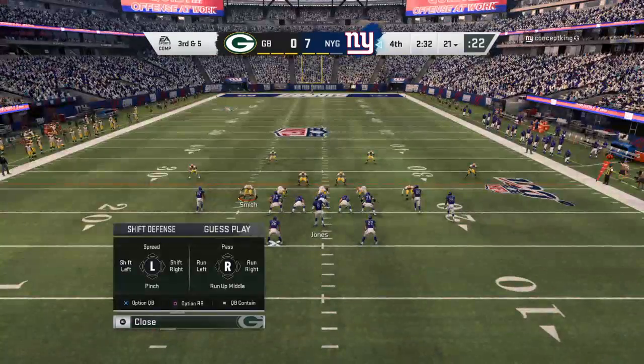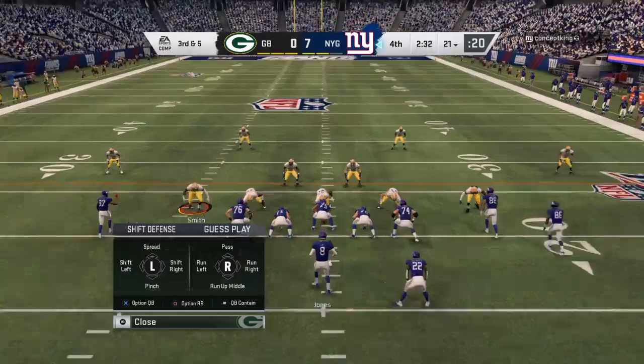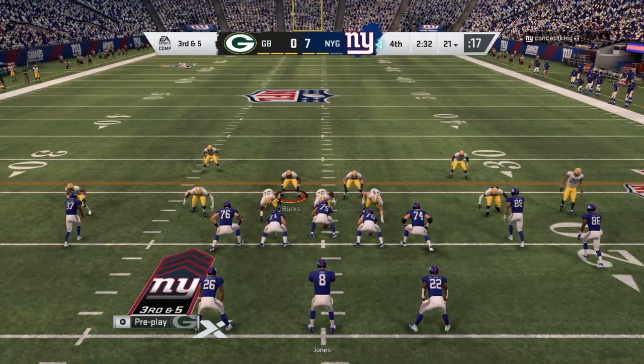The Giants on third down. They've hit two for four thus far. This will be third and 5.